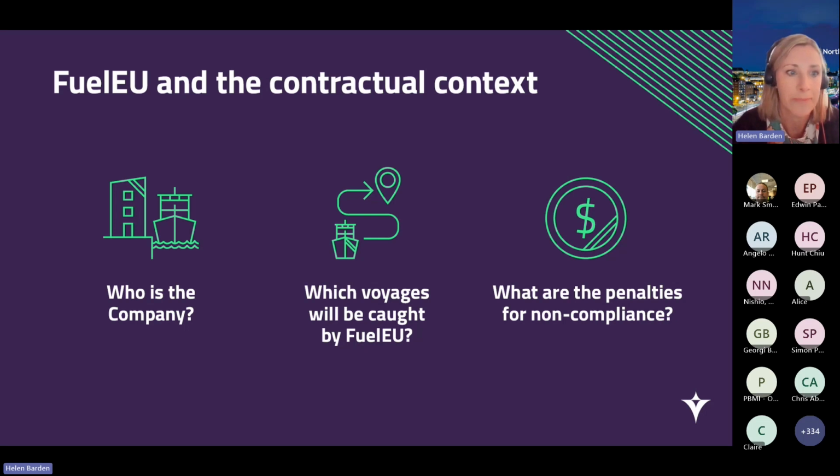So, unlike with the EU ETS legislation, which has a sort of fallback position, if you like, where there's no express clause agreed in a contract, it has Article 3GC, which seeks to impose an obligation on member states to implement measures that allow the shipping company to recover costs. There is no similar fallback mechanism in the FuelEU regulations. So it's even more important to make sure that these regulations are properly addressed in a contractual context.